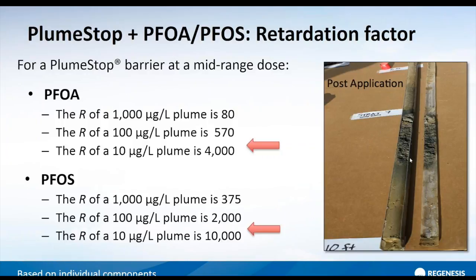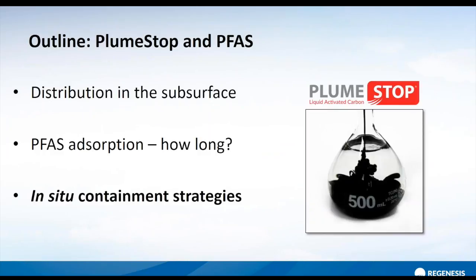So if we think about that, in this zone here, it previously had a natural retardation factor probably in that 3 to 20 range or so, if we're talking about PFOA or PFAS. But with the installation of PlumeStop, we may have increased that by orders of magnitude. And that is all going to directly impact how long we expect it to last. So with that idea, we can put it in the ground and we know that we can have some good containment over a period of time under these types of conditions.